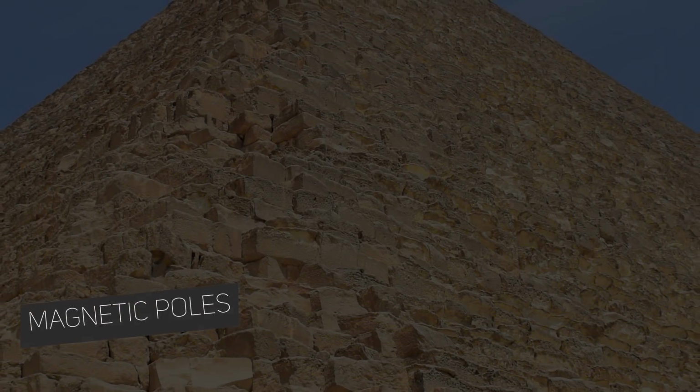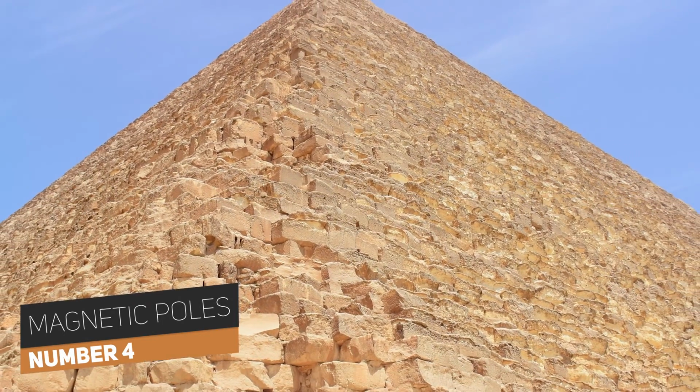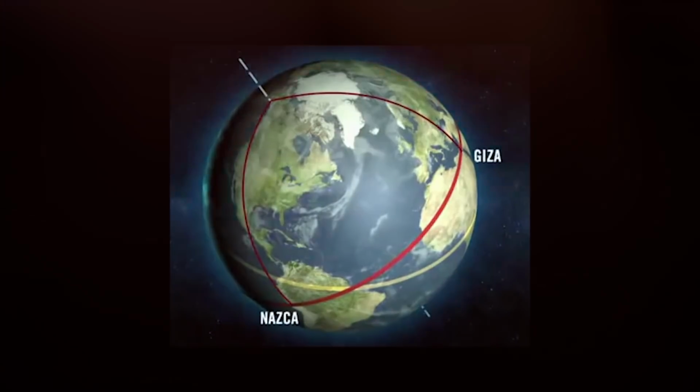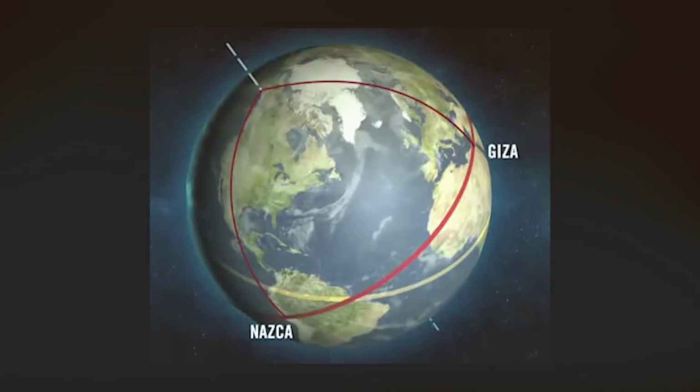Number 4. The Great Pyramid and the magnetic poles. The Great Pyramid is lined up almost perfectly with the magnetic North Pole. However, to calculate this alignment, the Egyptians would have to have had access to a compass, which was not invented for a few thousand years after they were gone.